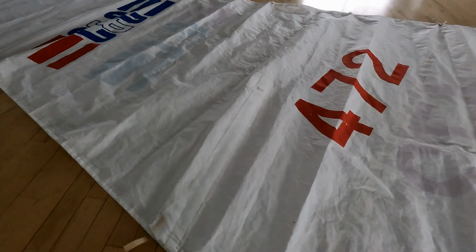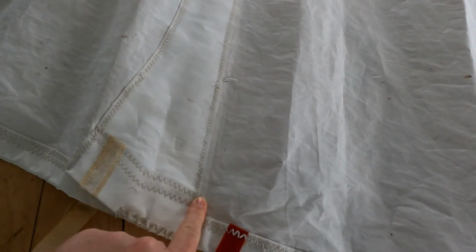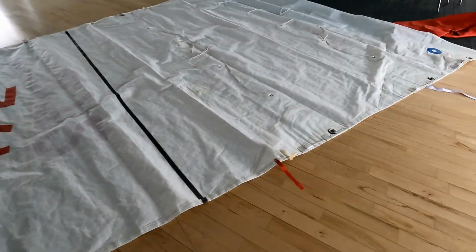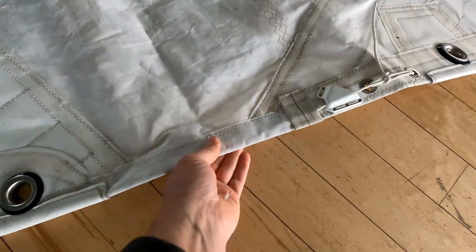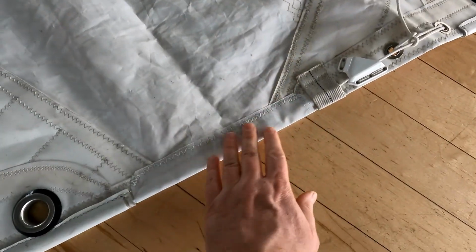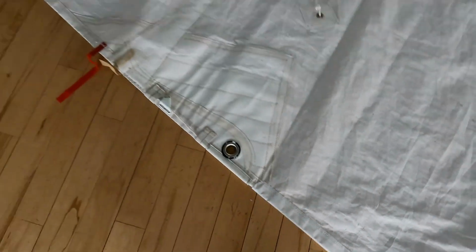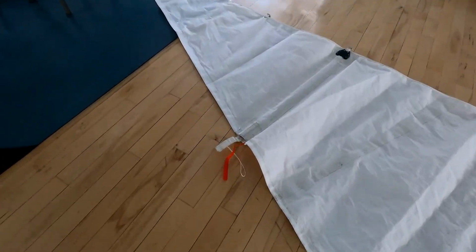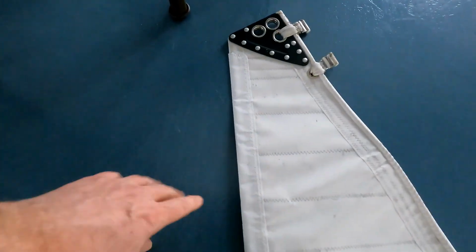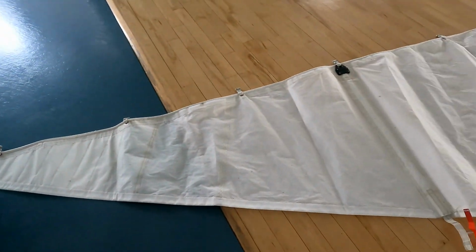So this is the pocket that had ripped. And it ripped right along here, and looks like they just put in some fresh stitching there. But what they've done, which I'm quite pleased with, is they've added new material right along here, and then at the very head of the sail there's a piece of material that goes all the way up to the head. So that's just a bit of chafe protection, I guess, which is nice.